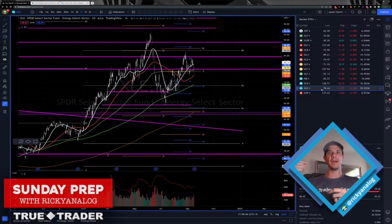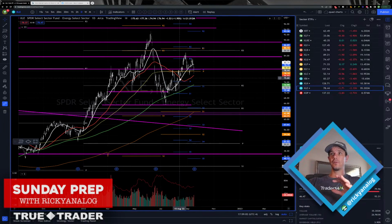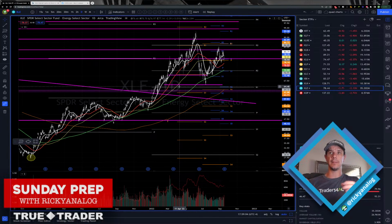But that is definitely my thought process on these: those moves up were very emotional and not healthy trends, and that's why they gave the big capitulation. And now they're just trying to recenter and refocus and get their bounce back, right? All right, so that's it for the sectors. That's all I want to talk about with the sectors.